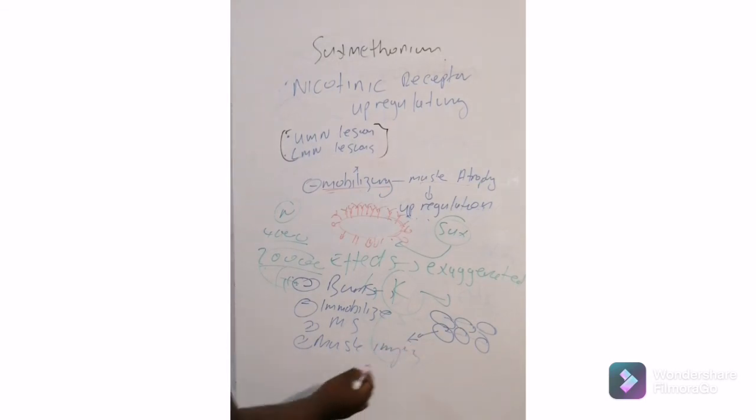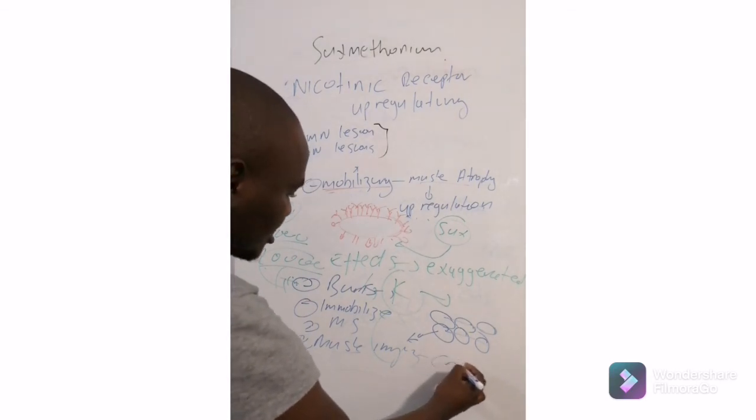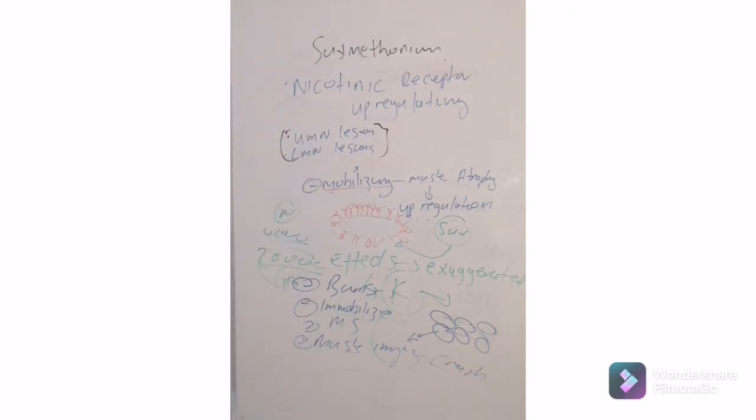When we talk about muscle injury, we're talking about something like crush injury. When you've got crush injury, you get hyperkalemia already. Now the issue is that with bends and muscle injury, these two cause a lot of potassium to be released from the cells, so this patient is going to be hyperkalemic. Now if you further give Suxmethonium, you are going to worsen the hyperkalemia. So that's the idea behind these two. It's not that they've got upregulation, but it's because their conditions, crush syndrome and bends, cause hyperkalemia on their own.